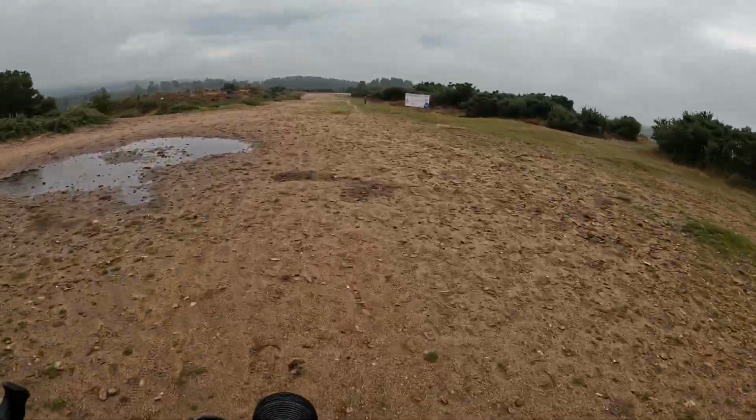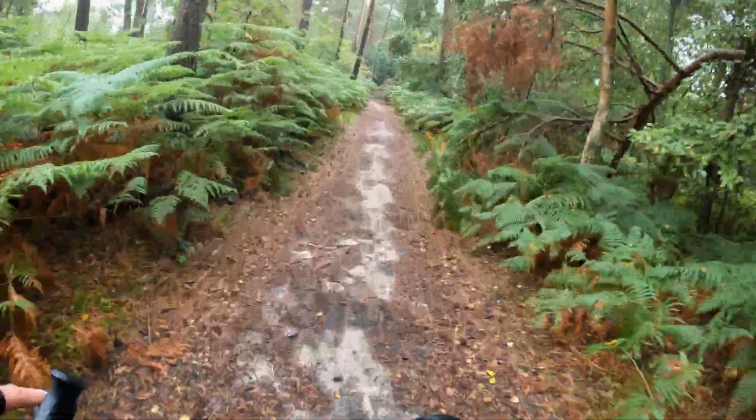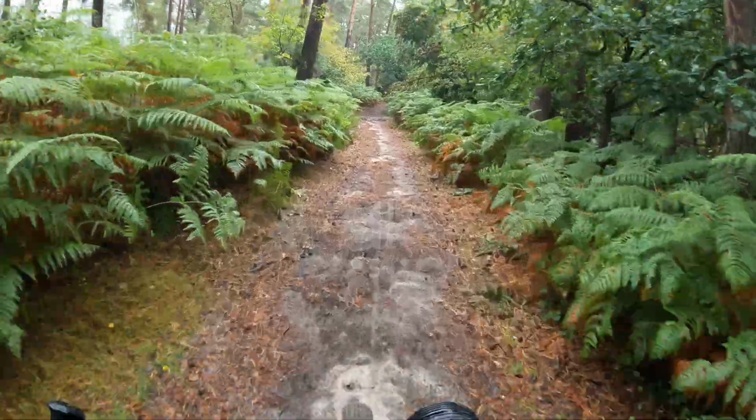Proper hard going when it's really dry. Not too bad with that rain on it. It's been quite a fun little path. Sandy, rooty, some puddles to avoid.